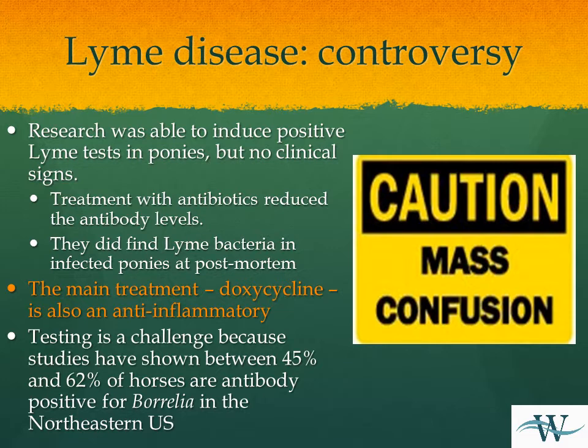But not a single pony actually showed any of the clinical signs that we usually say are due to Lyme disease. So they weren't hypersensitive to touch, they weren't having shifting limb lameness, they didn't have any muscle wasting or poor appetite. So even though their blood work was positive, as if they had Lyme disease, they didn't actually show any of the signs we usually associate with Lyme disease.